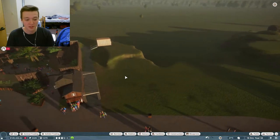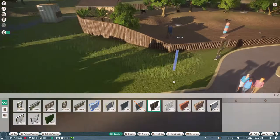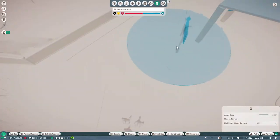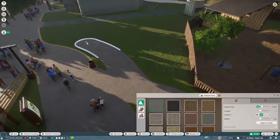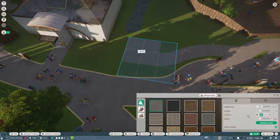But let's do another habitat. All right, but on to bigger news, the habitat. So this time we decided to do a tortoise habitat. I decided I didn't want to continue on to the other Africa area because this area needs a lot of help. There's a lot of dead space and I didn't want to just fill it with trees. So I thought this would be the perfect animal.